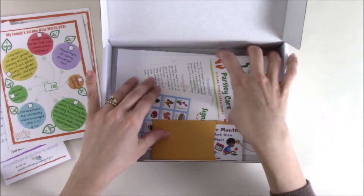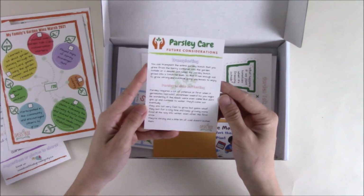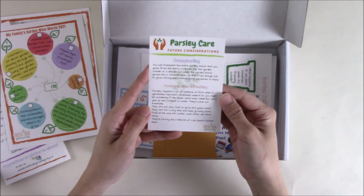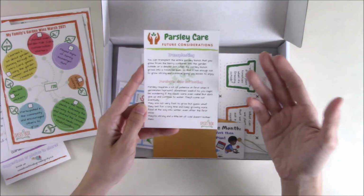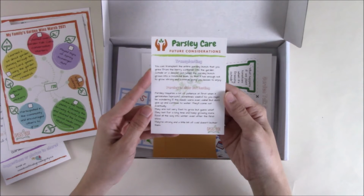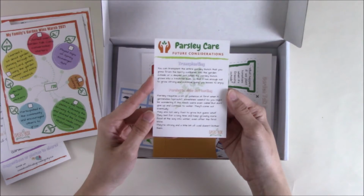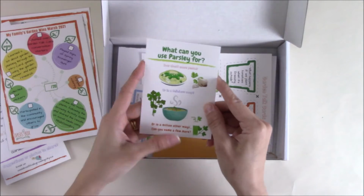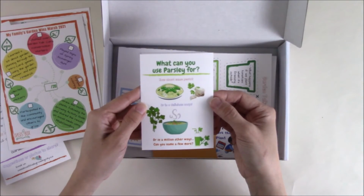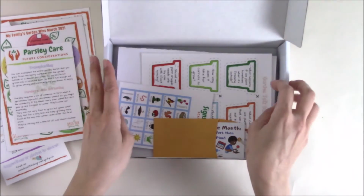We have, for parsley, future care considerations, how to transplant them later, and the parsley is a slow fellow, so it takes a long time for it to grow, but when it grows, it gives you food for a very, very long time. And that's to invite the kids to be patient with it and then enjoy the abundance that it provides afterwards. And also we have some suggestions on how we can use parsley in our food for later. So this is the future consideration card.